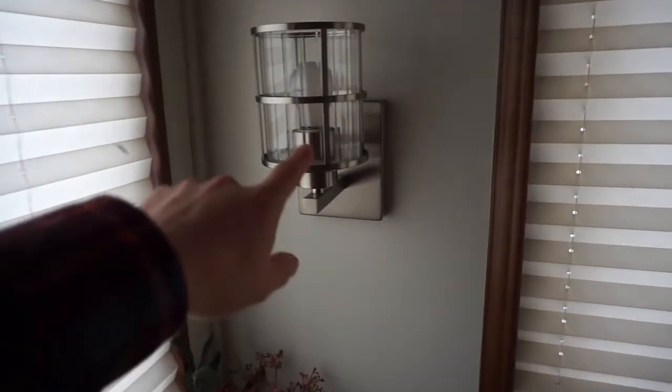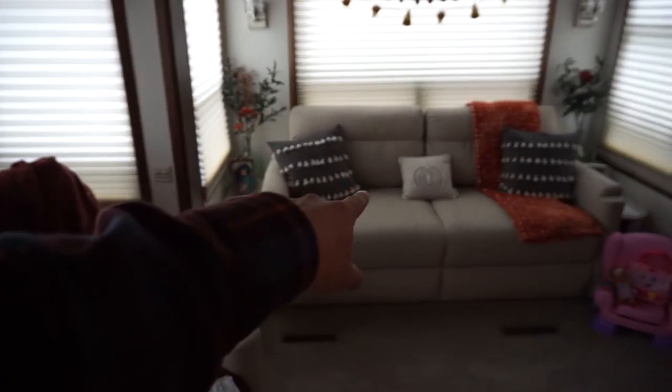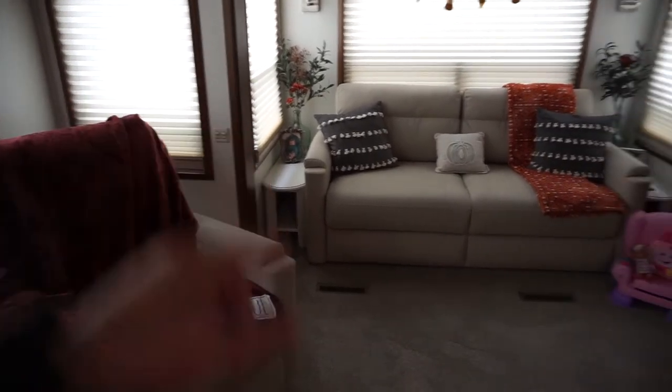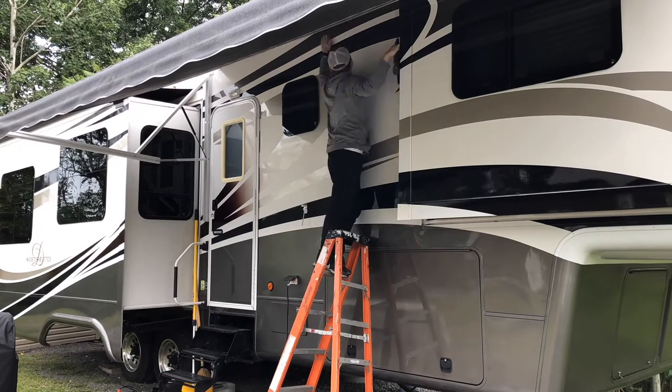I replaced these lights. These are beautiful, aren't they? We put a brand new sofa and chair in. These are RV specific, and they've been fantastic. They've held up well. On to a final project that I'd like to mention to all of you today.